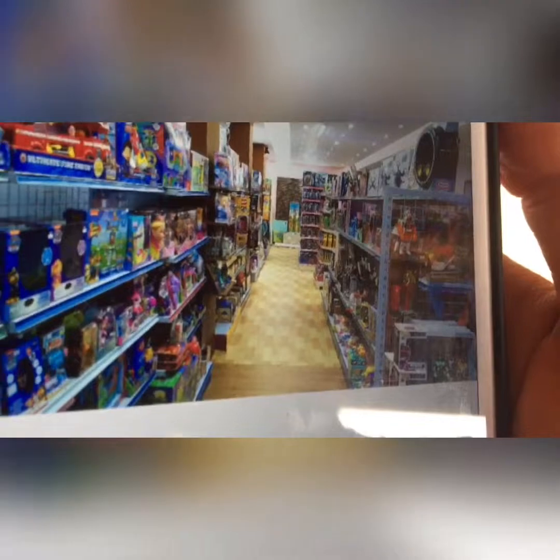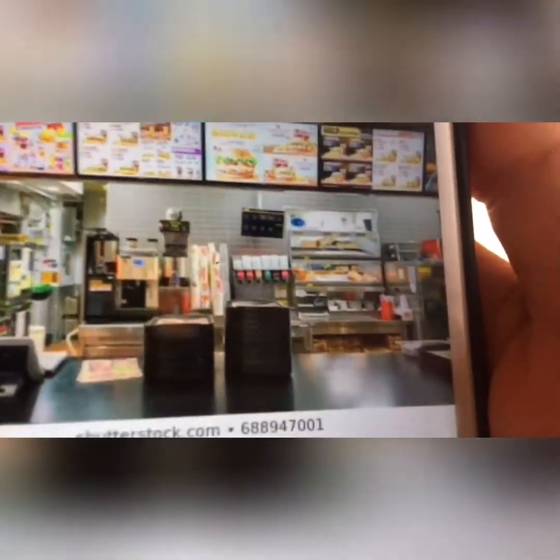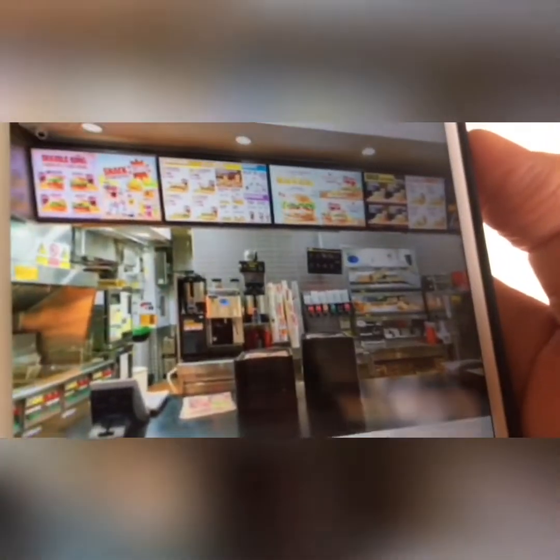Toy store. Okay, how about the place that you want to buy fast food? So we go to fast food restaurant. Fast food restaurant here means that you can buy pizza, burger, sandwich, spaghetti, pasta. Okay, you can see a pizza, sandwich, burger, or ice cream or something. So you can go to fast food restaurant.